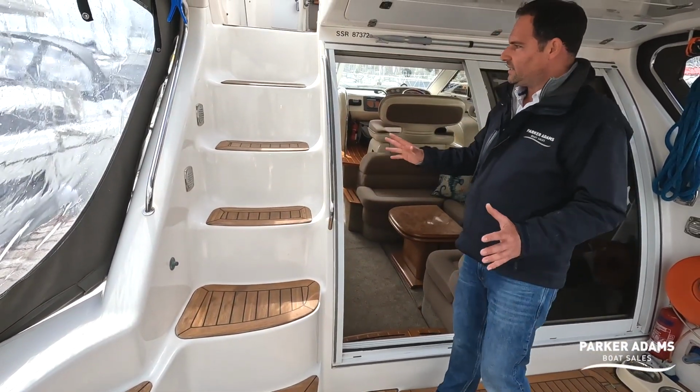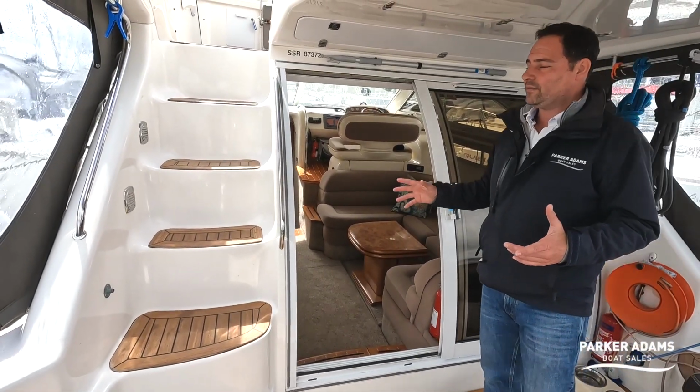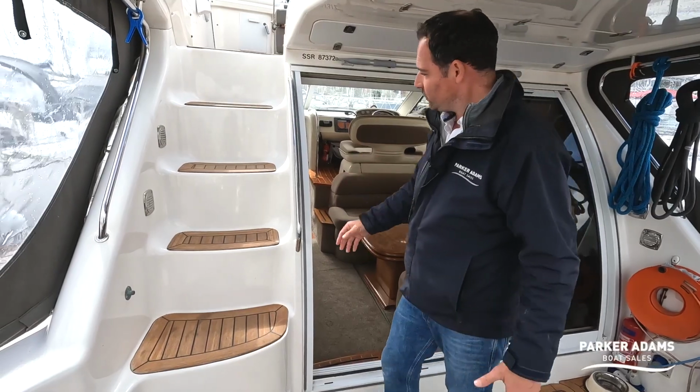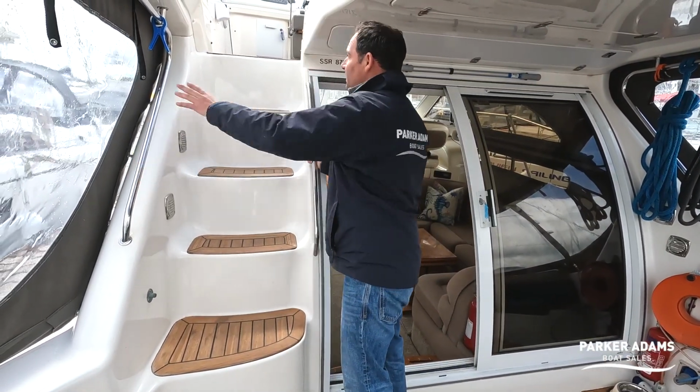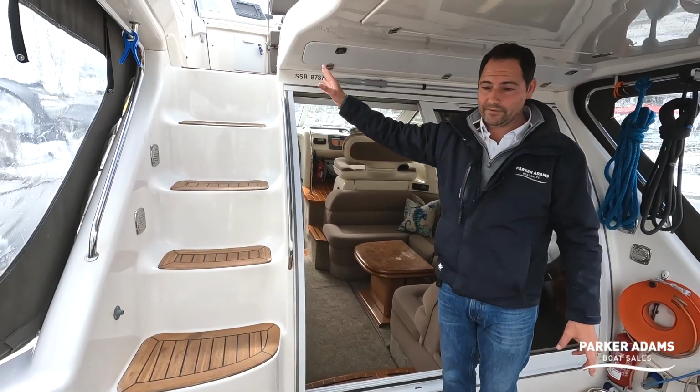I like the fact that the teak steps up to the flybridge are all moulded in. I think it's a really nice, safe way of accessing the flybridge. You've got good grab handles either side, easily get up there, and again, once you're up the top, you've got grab handles all the way around the side.